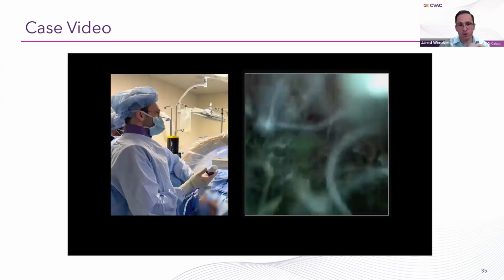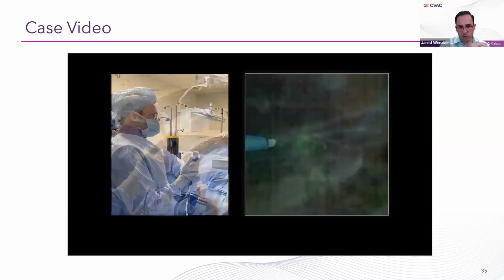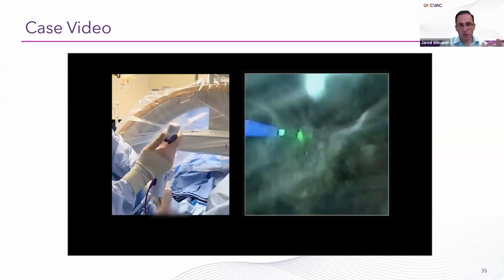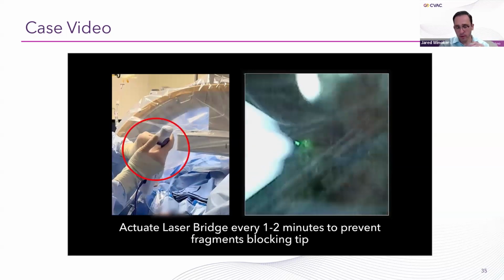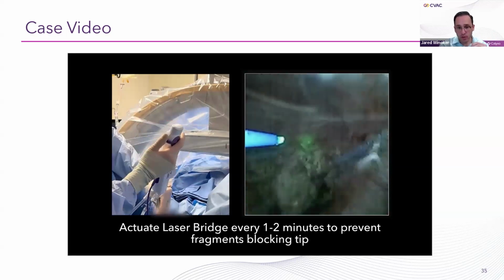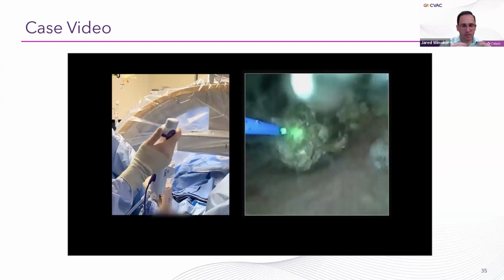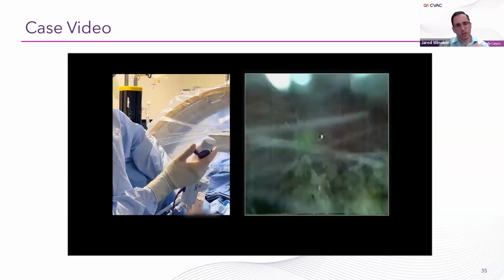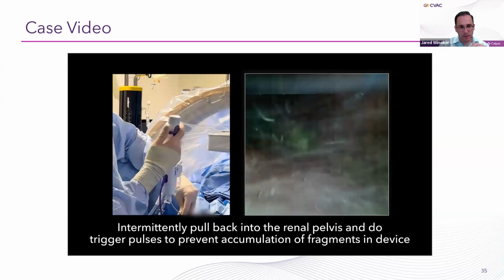I'm paying attention to my vision. You can see the flow of fragments from right to left towards the central lumen of the device to make sure that I have good vision, good outflow, safe low pressures. Periodically, I'm going to actuate my laser bridge every minute or two, regardless of what my vision looks like, just to stay ahead of any potential building up of stone fragments or debris along my laser bridge that could down the line lead to a higher degree of obstruction of my device.